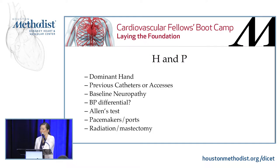When you see these patients in clinic, I always ask, what's your dominant hand? What do you write with? If they've had a stroke, look at that side where the stroke is, and even if they're contracted, you could potentially do some sort of graft in that arm. I've done it a few times. It's a little difficult, but it can be done, and that way you can leave their good arm for them to use and avoid any complications in their dominant arm.